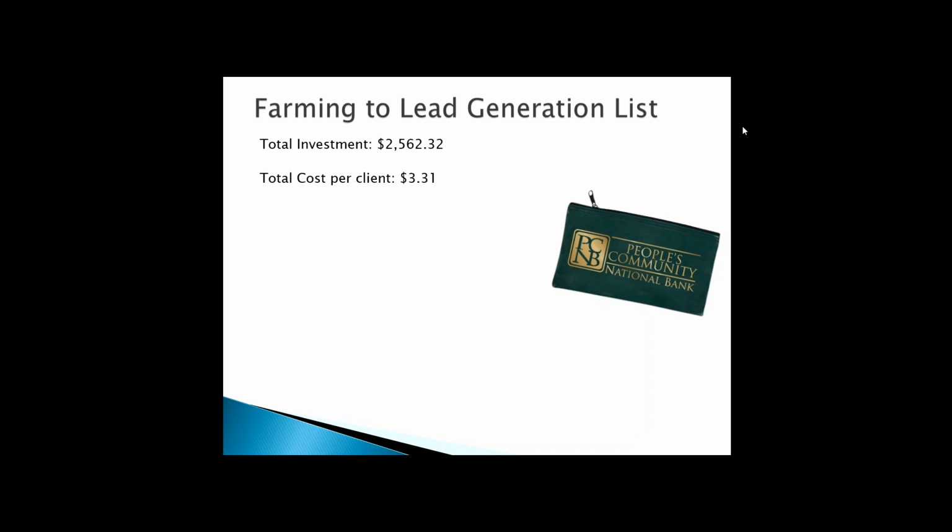So total investment of $2,500, total cost per client, $3.31 per piece. Here are the results. This is the best part. You may be thinking, almost $3.50 a piece sent out a piece of direct mail. How am I going to make that work?